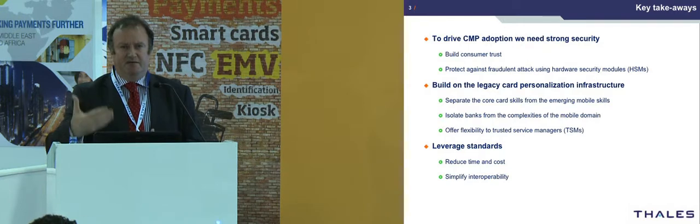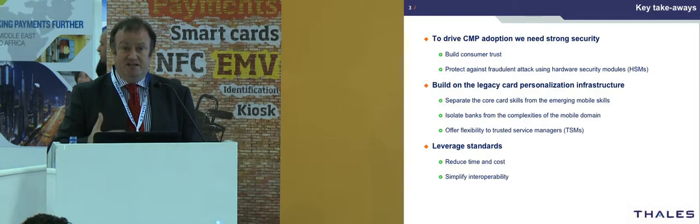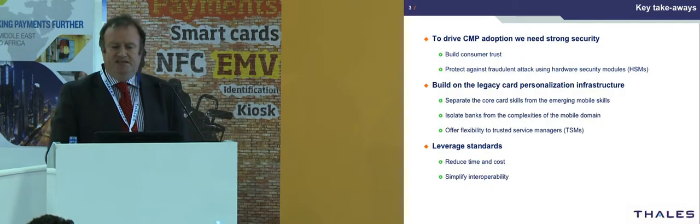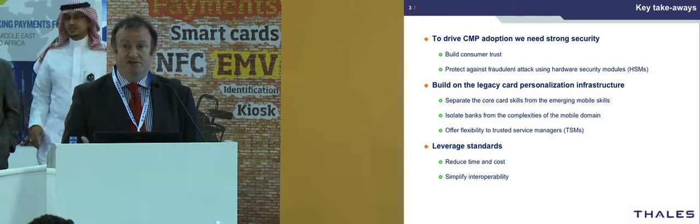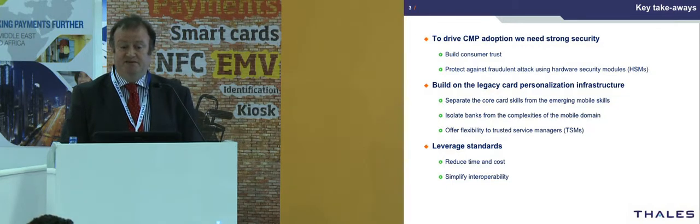As you'll see as we get more into worked examples, the infrastructure is much more complex than we've got with traditional payment cards, whether they're mag stripe or chip cards, and you're going to see a lot more hardware security techniques deployed. But the good news is that in most parts of the world we've got a strong chip-based payment infrastructure, and mobile is actually based on top of EMV standards.